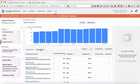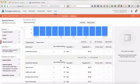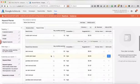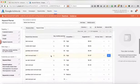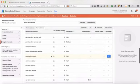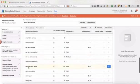Usually what I'll do, before I even open it up, I usually go right to the keyword ideas. And so mobile dent removal is only 10, but that doesn't mean anything, it just means we don't have the correct keyword on here. So I'll scroll down here and look at some of the suggestions. And small dent removal, paintless dent removal. That's a possibility.